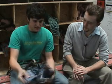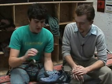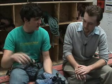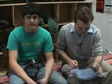So you want these to fit super tight. Your toes should be right up against the front and even curled a little bit. Okay. If they're painful, then it's not going to be fun. But you want them to be a little uncomfortable. Don't feel like you could go for a jog at Buffalo Park with them. Okay. Well, I'll try these on.